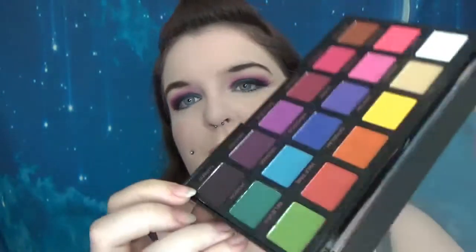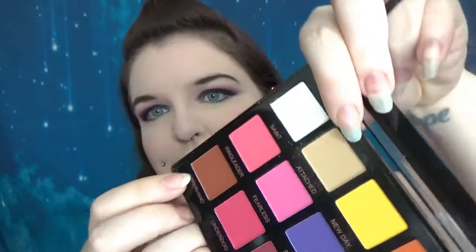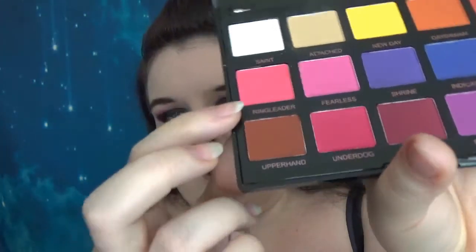So, as you can see, we've got an interesting range. We have an almost black purple, we've got white, and we've only really got two neutralish type colours. It is definitely about the brights, but we've got them all covered. We've got oranges, yellows, greens, blues, purples, pinks. We've even got this corally pink here, which is very nice. So, trying that out today.